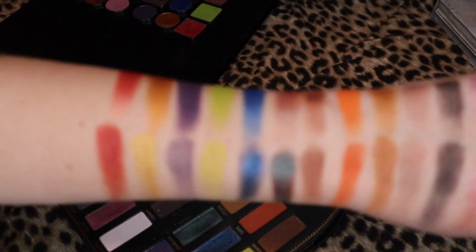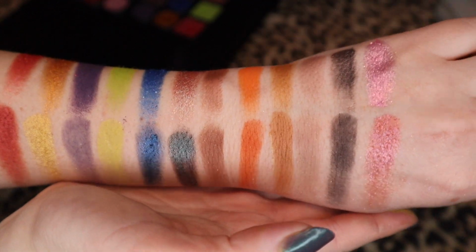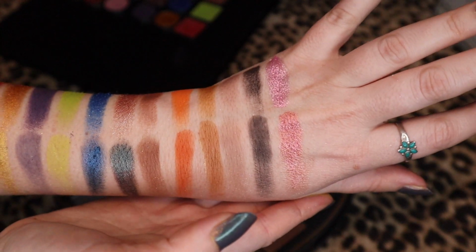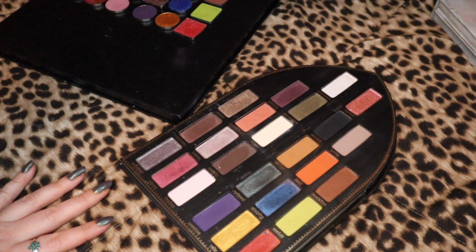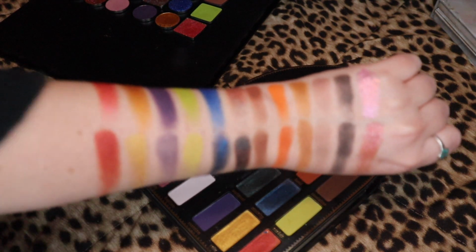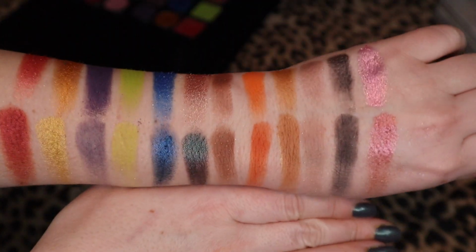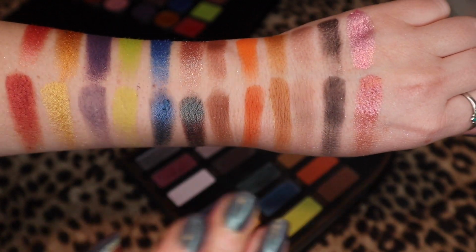Okay, very interesting. This side looks so colorful. It's like a rainbow palette on this side, but I feel like the colors within the palette look kind of dusty. So it doesn't feel like a half colorful, half ethereal, but swatched out, I think it does give that vibe.